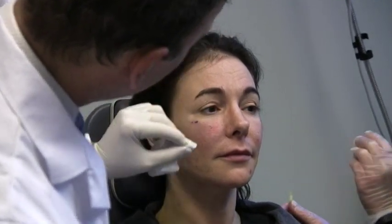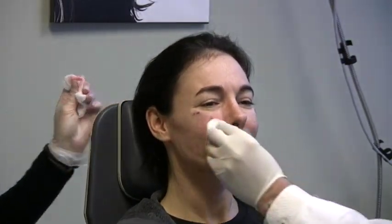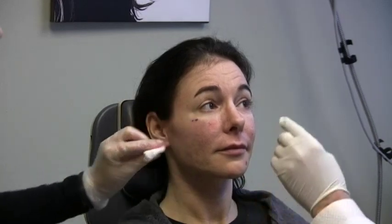So you can see I filled in under her eye there too, and that cheek is done. Just like that. She got new cheeks. That looks beautiful. And the hollows under your eyes filled in a little bit. This side doesn't need it as much.